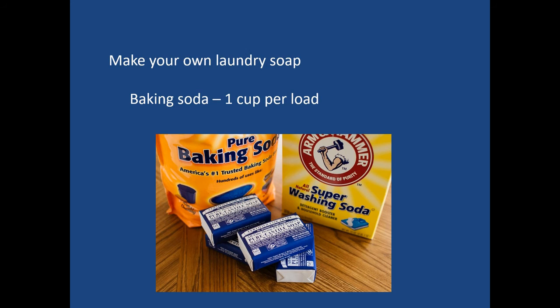Another way to save money on the laundry end of things is to make your own laundry soap. One cup of baking soda per load is one way that you can use a non-commercial laundry soap. This is just pure baking soda, much cheaper than typical detergents. Or you can use Castile soap.